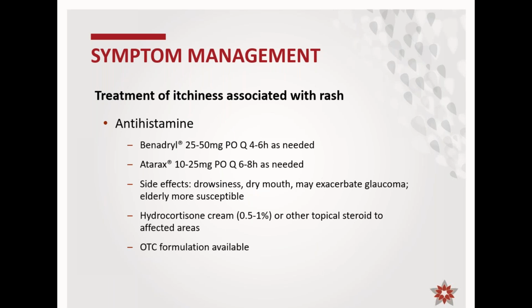For itchiness, you can take Benadryl, that one's over the counter, but the Atarax you would actually need a prescription for. Side effects of those drugs include drowsiness, dry mouth, and again, the elderly can be more susceptible to the side effects. You can also get hydrocortisone cream for severe rash, so your physician can prescribe you this. There are some over-the-counter formulations available. You just have to ask your pharmacist.